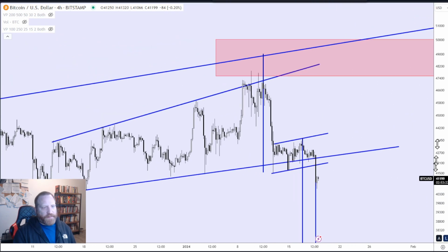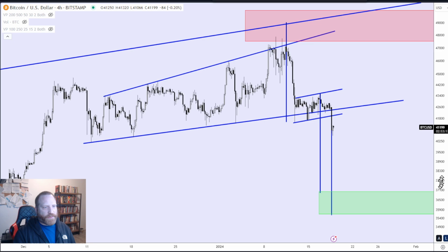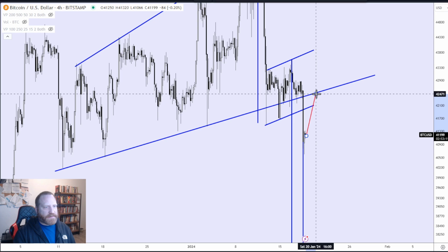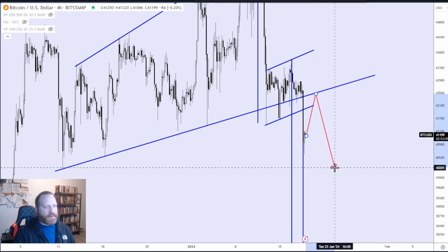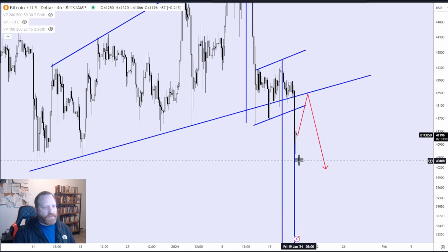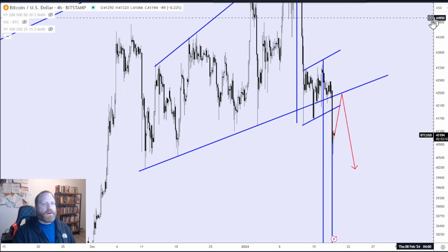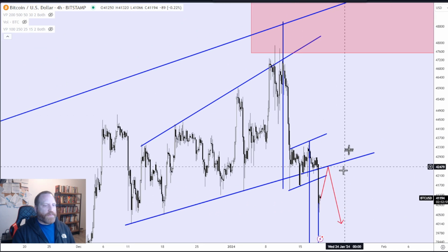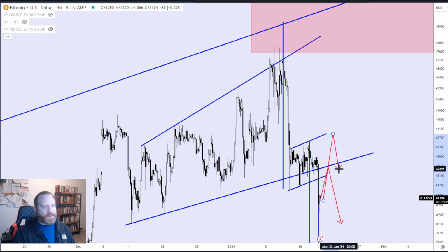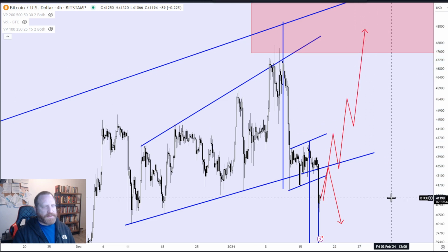So now what I expect from this is usually if there's a break of a support like this, an important support, I expect that price needs to test this support, and two things will happen. It will test it and then bounce and then create new lows, create a series of lower lows and lower highs. Or if there is a lot of buying pressure, it will go back in and sort of test the pennant and move back to the upside.